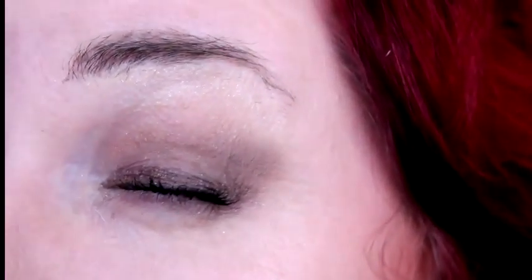Move my mirror. So that is my finished look. Now you can see how my eyes are smoked. It's just a real pretty day look if you want a nice smoky day look. And I smudged underneath. And my eyebrows look horrible, so don't look at them.